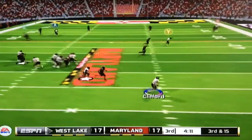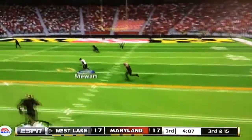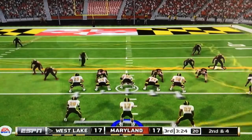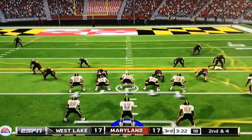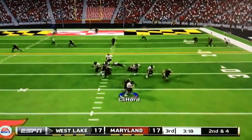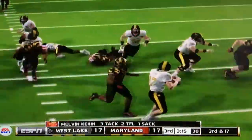Clifford scrambling. Clifford, he's going to look up the middle for a wide open Cliff Stewart, who gets 20 yards. It is 2nd down and 4 for the Westlake Hornets, 3 players in the backfield. This is a fake handoff for Quinn Weatherspoon. Clifford under a lot of pressure, and he had no time to throw it. He's going to be sacked.